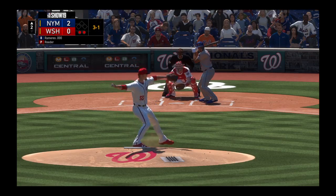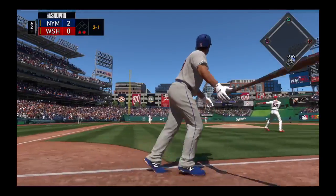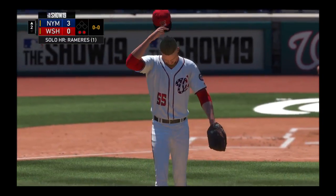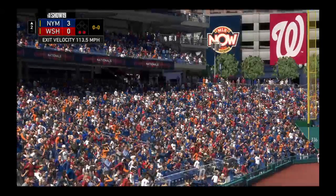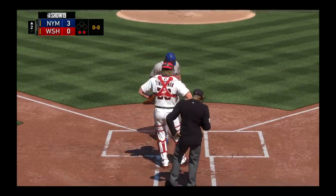3-1. Swing, and there it goes. Deep to left field. And it's gone as they add still another. A solo shot here to left. First home run of the campaign for him. And the Mets have taken a 3-0 lead.